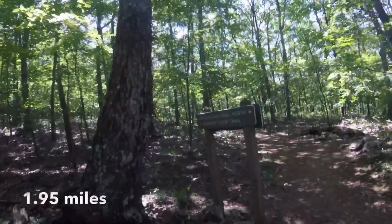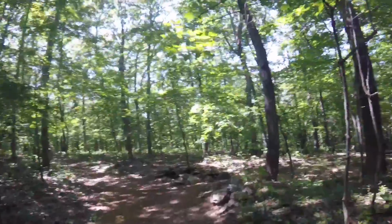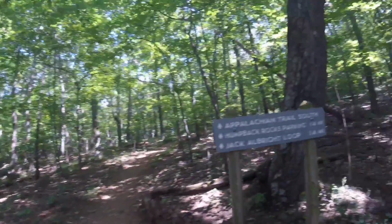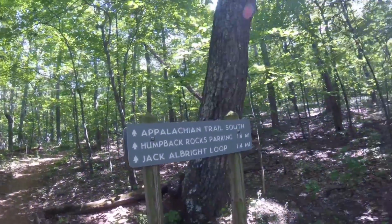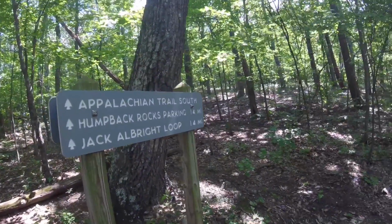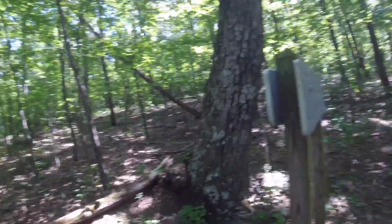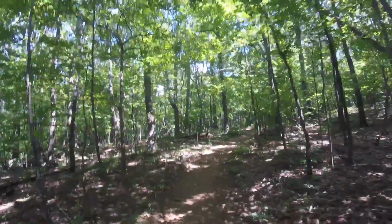Alright, it's 3:15 and here we are. So the AT goes down there to the Paul C. Wolf shelter, and we're gonna go back to Humpback Rocks. So the parking is 1.4 miles and that loop is 1.4 miles, and that's how far we just walked. So let's head back. The loop goes in that direction too and goes back to the parking lot. But let's head back up.